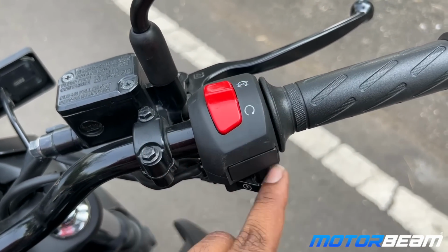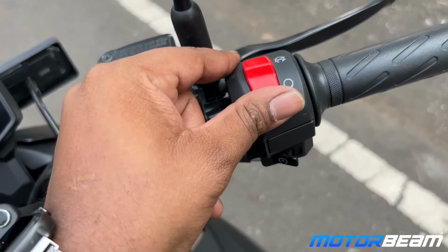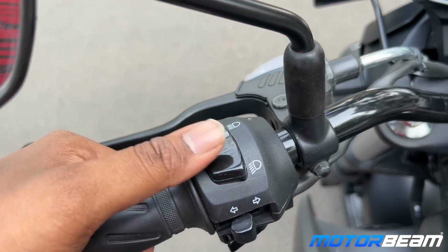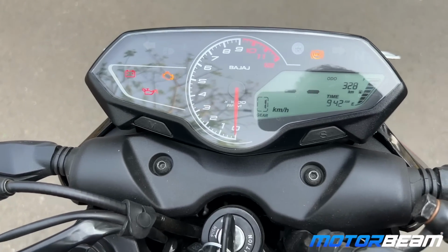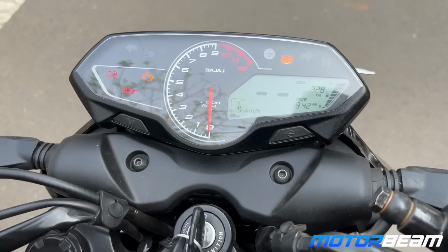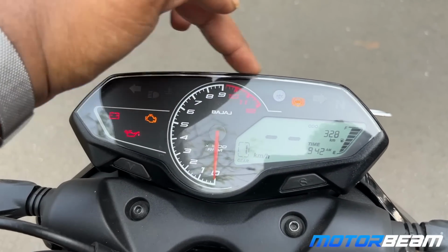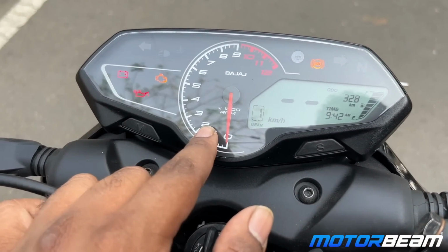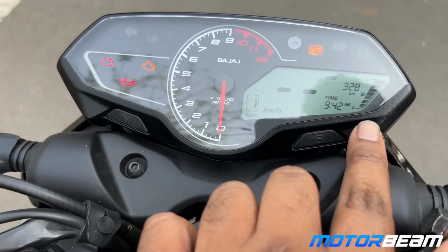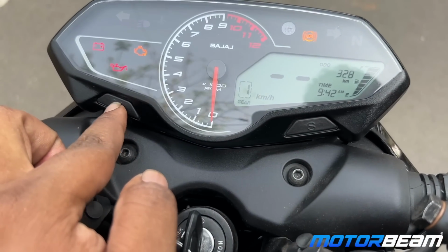The switchgear also seems quite basic. No piano black finish, but a matte black, which is a nice touch, and a piano black over here. So good enough. The thing that you'll definitely notice is that analog digital cluster on the Bajaj Pulsar with an infinity display. This edge looks quite nice. There's good amount of information available on the cluster. This is the tachometer, gear position indicator, speedometer, clock. There's the odometer right there.